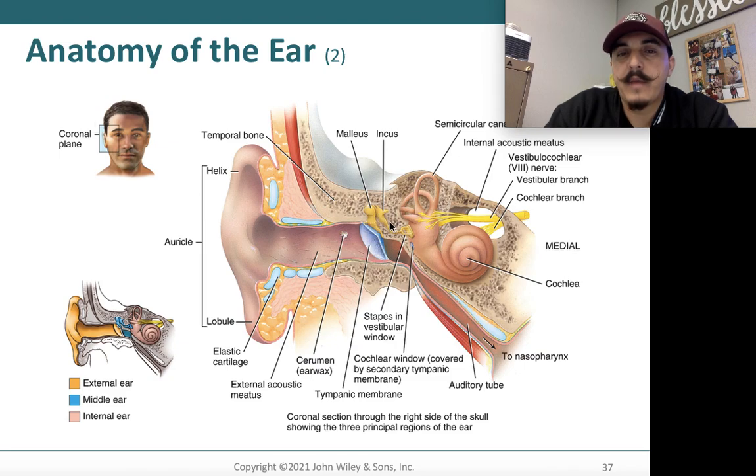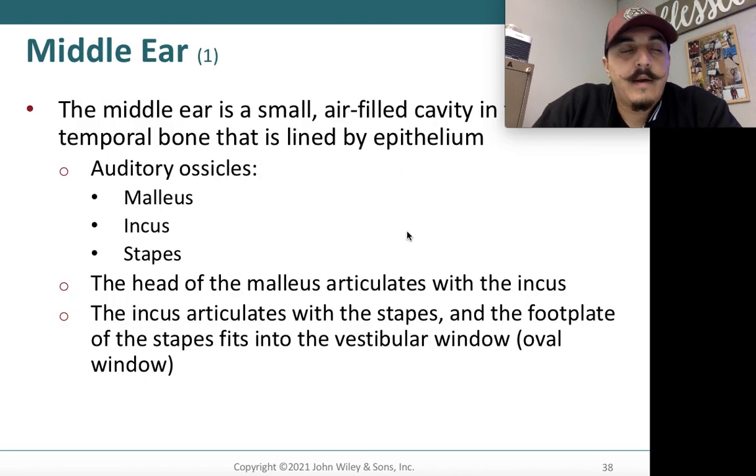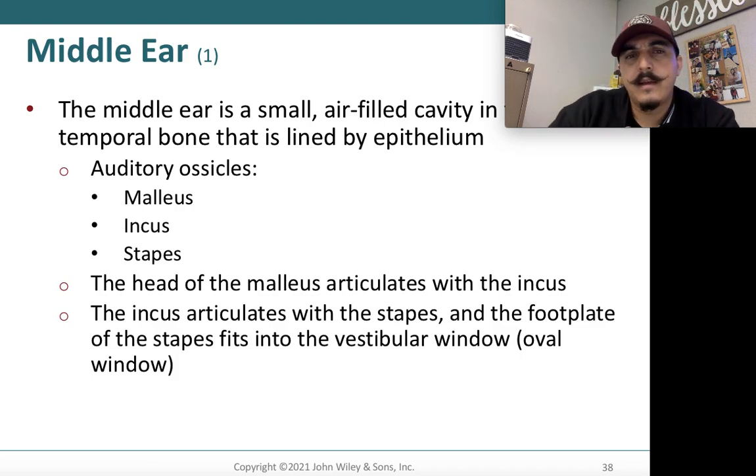So it's like this little pathway of how it travels through. It's pretty cool. And this little fella, the stapes, and the vestibular window vibrate in here. They receive whatever pressure comes through the ear, and you see a little vibration through there. Okay, that was the external. I think I talked about all of them.